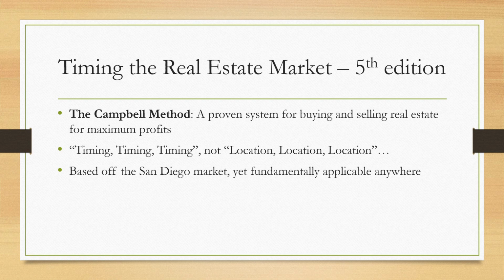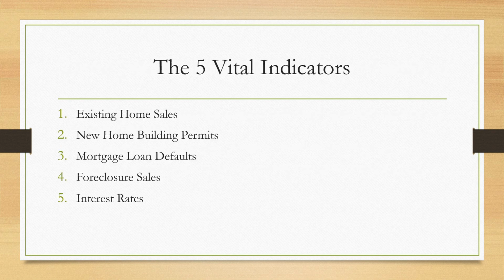There is a good point brought up in the book where even if you buy the right property at the best location, but it's at the wrong time, that location isn't going to help you pay the bank. This book is based off the San Diego market, yet it's fundamentally applicable everywhere. Given my case study of this book and my experience with the San Diego market, that's what works best for me, and that's what my model will ultimately be made off of, but it might be different for you.